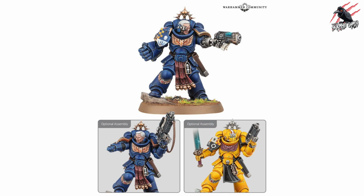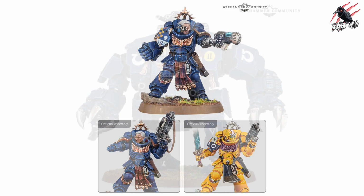It's still going, there's loads of models. Here we've got the Lieutenant next, and again, lots of customizable kit here. You can equip him in different ways, from the classic Power Fist and Plasma Pistol combo to power swords, bolt rifles, or even just give him that pointing finger.